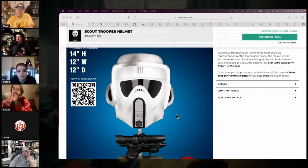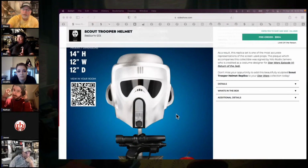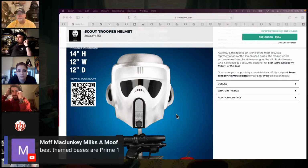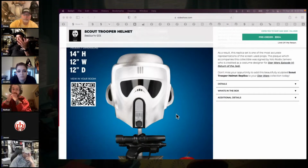I don't think it really works with helmets. I just don't. It doesn't work with statues either. It does work with statues sometimes. Well, no, I mean like Vader standing on top of his castle. I get you. But Moff saying that Prime 1 makes the best theme bases. I mean, look, there are bases that are freaking amazing that are theme bases. They do have them, but they're statues. Statues do a good job of doing that because they can. I agree with you. There's also statues that do it like this, like the Vader standing on the medieval times, and it just doesn't work. It just looks bad. And that's what this is, man.